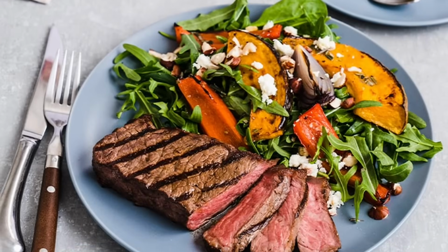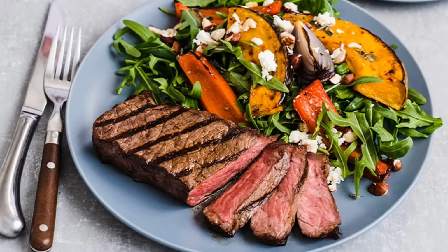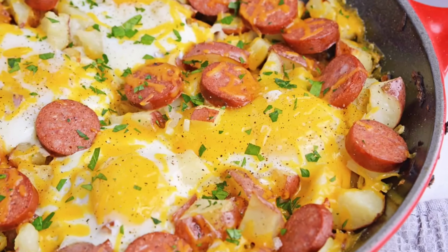Number 3 is to eat protein-rich meals. Focus your meals around protein, at least 30 grams every single time. From there, add healthy fats and then fruits and vegetables. Think eggs and avocado, steak and greens, or Greek yogurt with chia seeds. These are all great options.